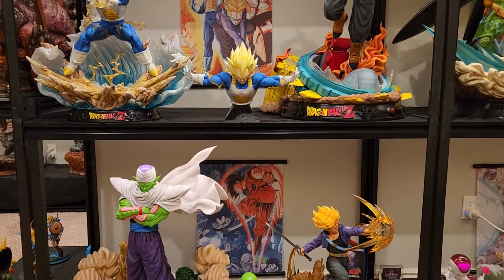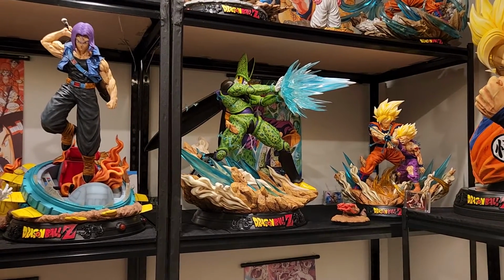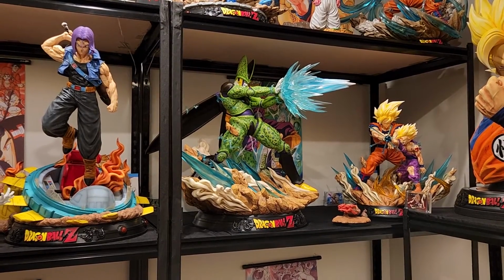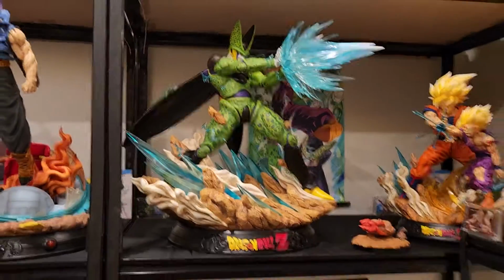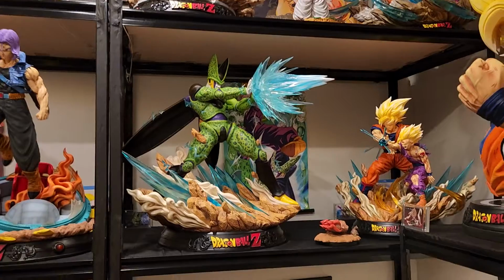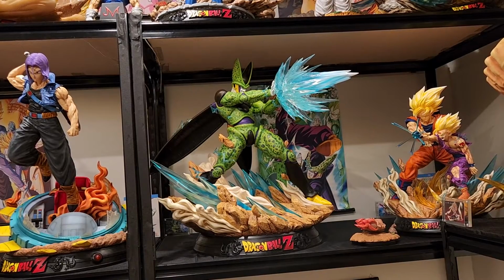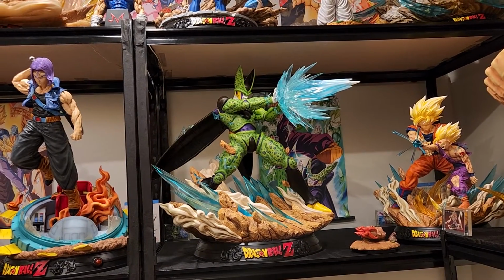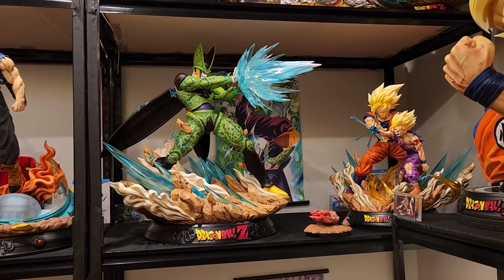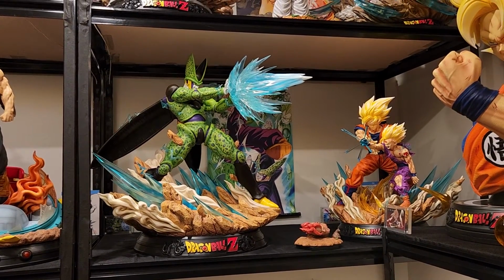Number 7 is going to be KD Cell. Of all the KD 1/4 scales, I believe Cell is his best work to date. Cell is massive, an incredible sculpt. The base is also awesome, but lacks the light up feature. His hand does have a light up feature, but most people have issues, me as well. But this piece truly is just freaking amazing. I really like this Cell. It's huge and just extremely well done. Definitely my favorite Cell, better than Infinity Cell. And I think it's KD's best 1/4 scale to date.